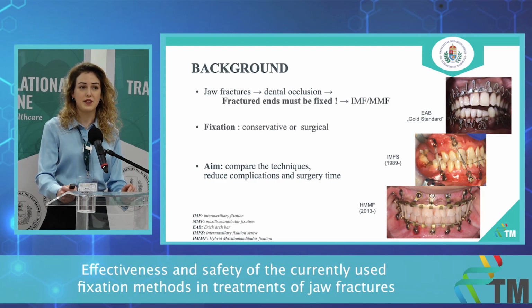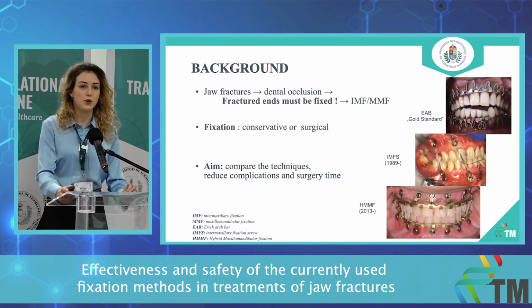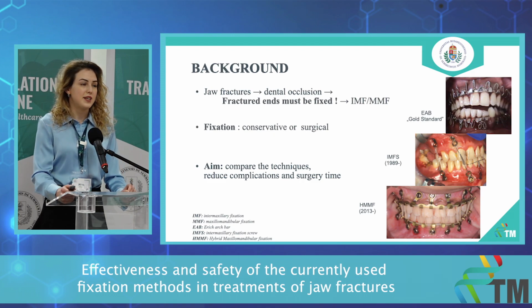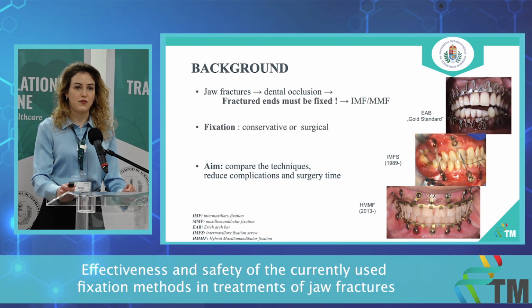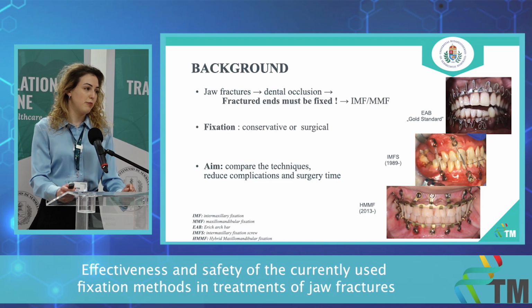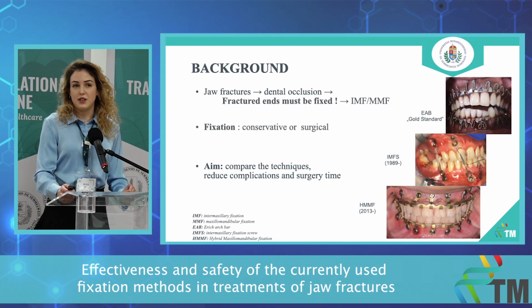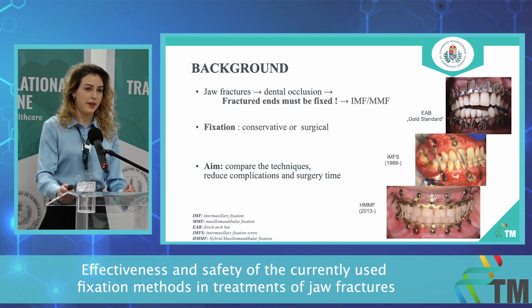We can achieve it in two ways, with a closed reduction, it's the conservative treatment, and with open reduction and internal fixation, it's the surgical type. On the first picture, you can see the Erich arch bar. It's the gold standard and most frequently used technique. We use it in our clinic as well. You can see here that there are two arch bars and we fix them with steel wires in every single interdental space. It provides a good stability, but it could be painful for the patient. It's not too time effective and it's really difficult to maintain a good oral hygiene with that technique.